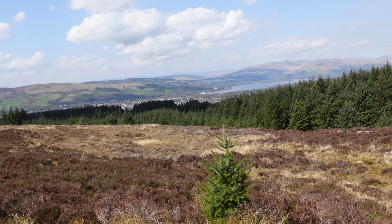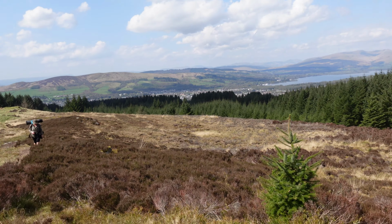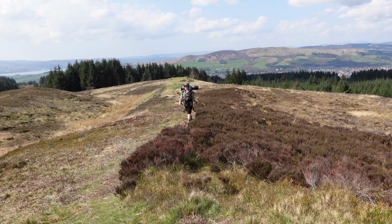I've got the camera resting on the trig. And a trig across there in Bromley Muir. And a trig across there in Carman Muir.